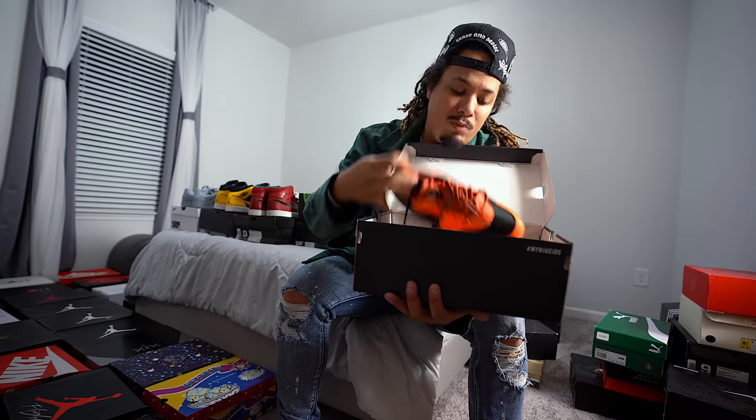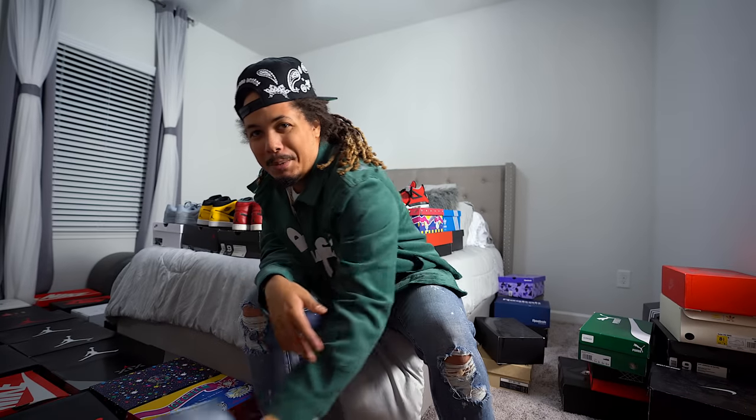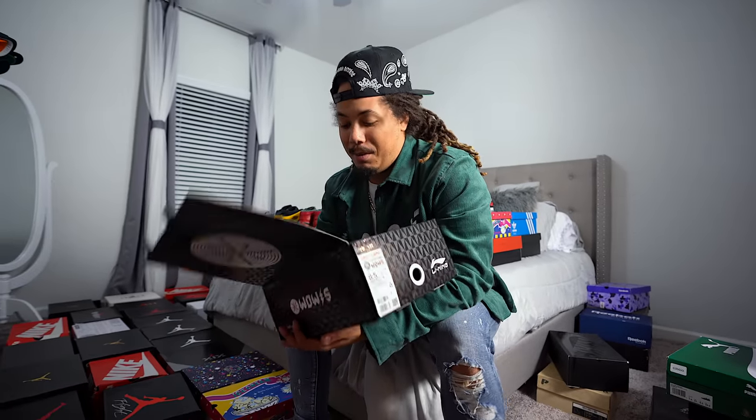Dope shoe, man. It smells like Papa House. It smells like my old house, like my room back then. That smell, like, damn, that brought back memories.